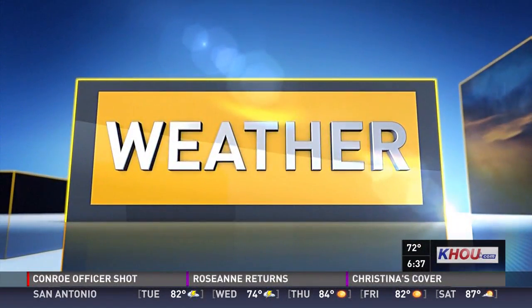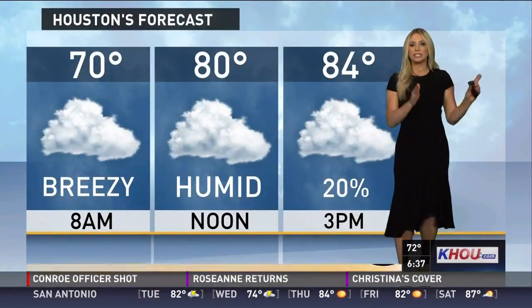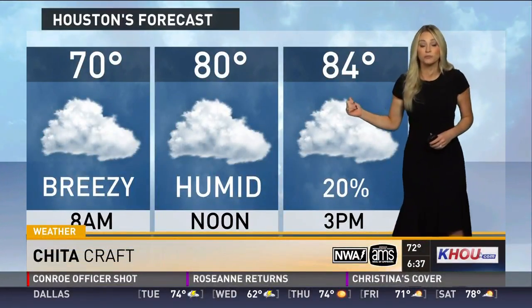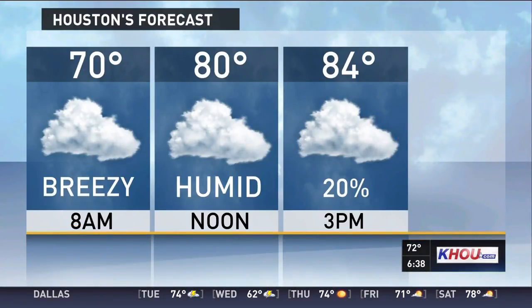7, and we are talking high humidity. So today, the one thing you need to know, we are mostly dry. Temperatures build to the mid-80s. Tracking a strong cold front for tomorrow. Details on that coming up next, Darby.